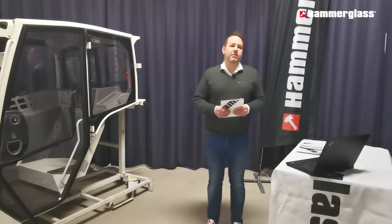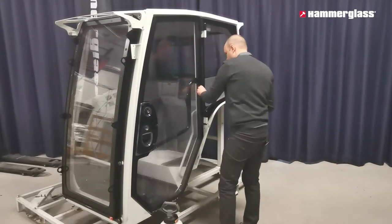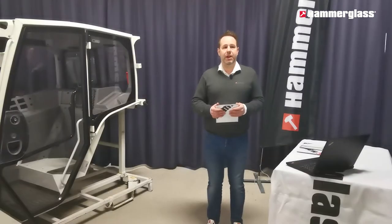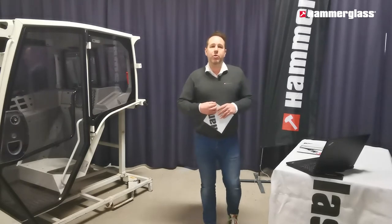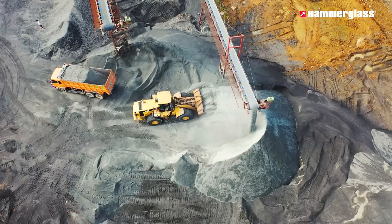To enhance the scratch resistance of our material on your Hammerglass screen even more, we also have special film solutions, which we call sacrificial films, that can be applied to your Hammerglass screen. And we will show you more about this together with my colleague Frederick in a little while. Last but not least, we also are obviously concerned about the optical quality of our material. So our screens are tested to make sure that the visibility is always the best it can be and that there's no distortions in your view.